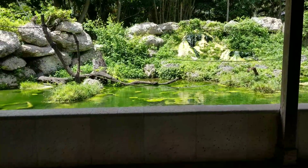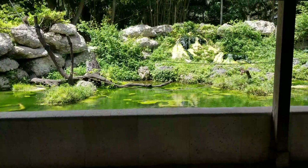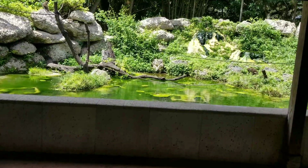So I brought 2 eggs here, and they're hard-boiled. I'm going to throw one in the water on the left and one on the right, and hopefully we'll be able to observe how they jump in to get them.